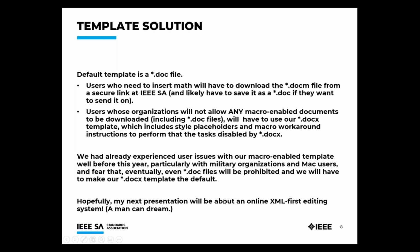Hopefully at my next presentation, I'll be able to have a better template solution for our users. Maybe there'll even be an XML first editing system. You know, I can keep dreaming. At one of the recent presentations I saw, Debbie and Tommy from Mulberry were saying that they thought it might be around the corner. That remains to be seen for some of the needs of our users, but that's what everyone's looking for. But until then, this is what we've got.